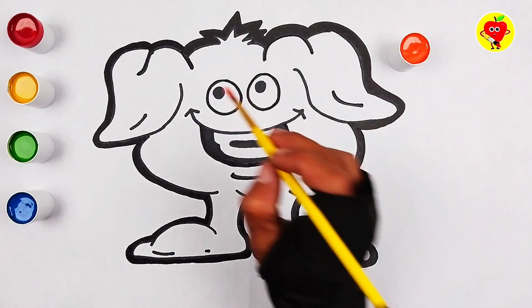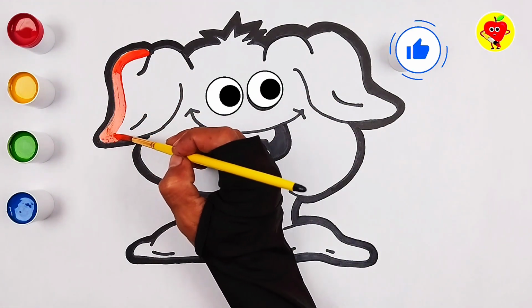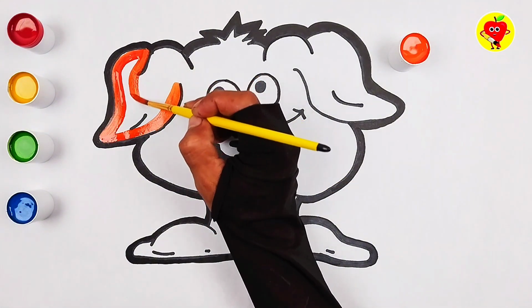Now it's time to give color to our monster. Choose bright colors that you like and let your imagination flow freely. Feel free to experiment with different colors.